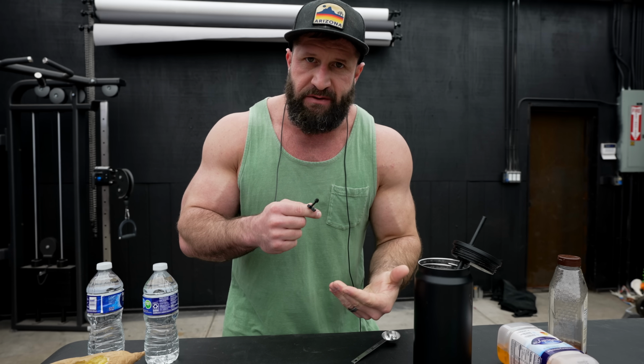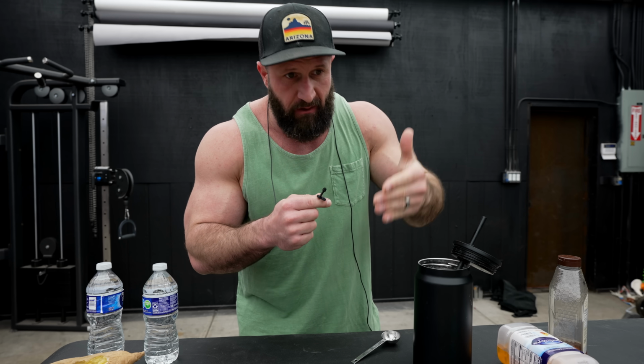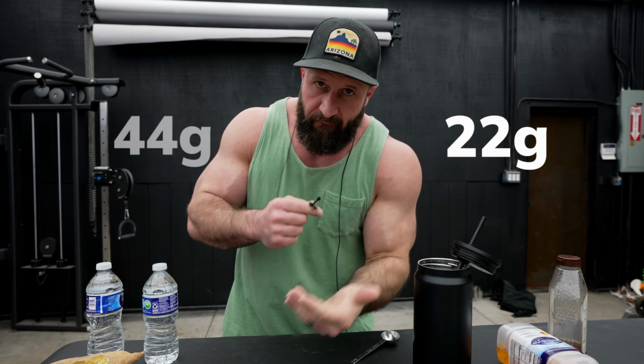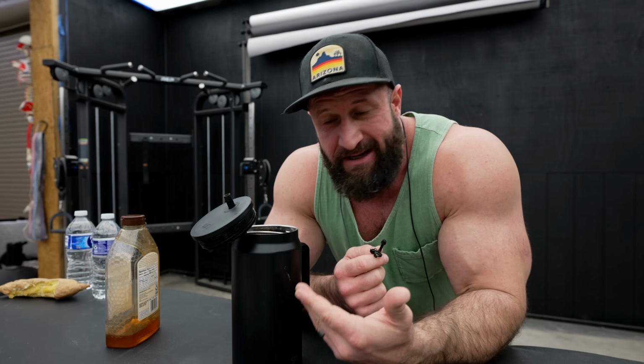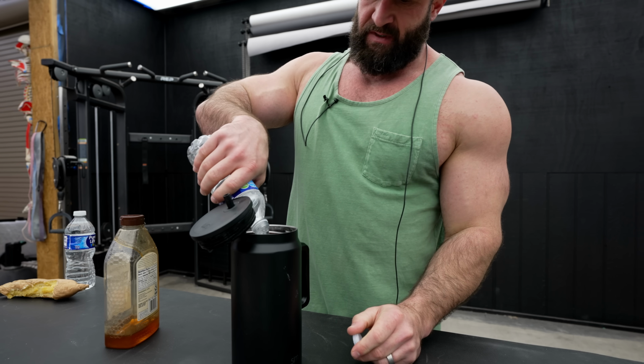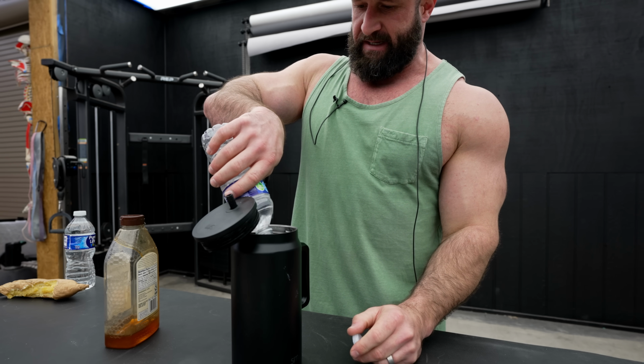Now again, for me, I like to make sure the first meal of the day, the last meal, and my post-workout shake have the highest amount of protein. So for me, that's 66 grams. I'll have 22 while I'm working out, 44 after. But again, I can't just add it to my carbohydrate drink because that changes the concentration. We want anywhere from a 6 to 8% solution. So we have to add more water to it and make it taste like shit.